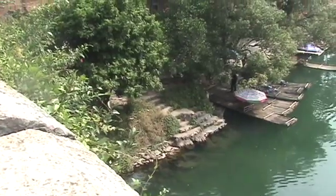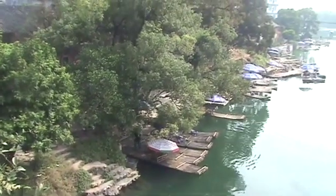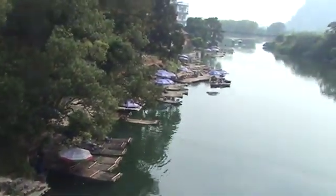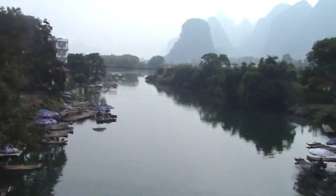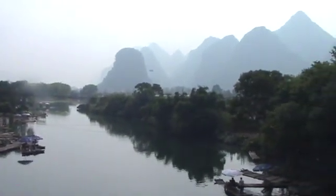Notice those old stairways. What history would they have had? Imagine what this was like before it was a tourist place, and yet boats would have plied this for fishing, perhaps for moving cargo down to Yangshou, and vice versa. It doesn't look like a very fast-moving river, so that would be possible.